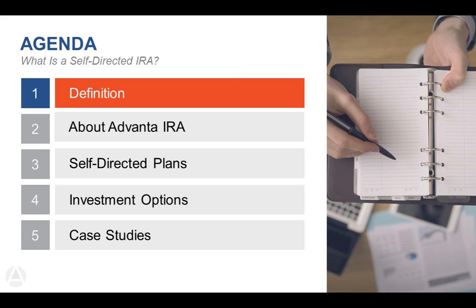Here's a little bit of an agenda for us today. We're going to get into a definition of what is a self-directed IRA, go into a little bit about us as a company, different types of self-directed plans, the investment options and case studies are kind of one and the same with that. So we will be doing that. I just noticed someone had raised their hand. If you do have a question, again, please do type it into the chat box, and I will get to that.